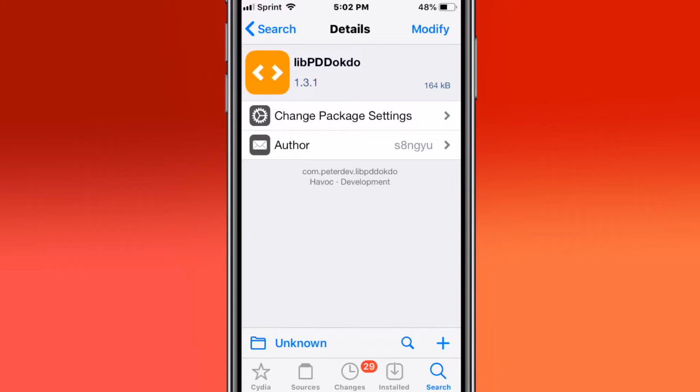Hey guys, what's up? So today we should talk about tweaks for iOS 11, 12, 13, and 14. The first is called libpddokdu. It's an awesome library to get the current weather, so pretty cool.